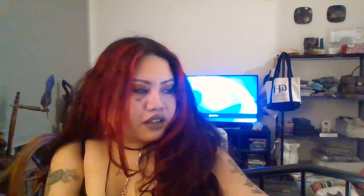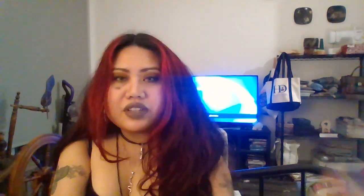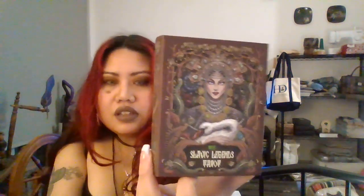So the main deck that I've been using is the Slavic Legends Tarot. I have the one that has the black borders, and I love it, it feels like a petal finish. That's what I call it.